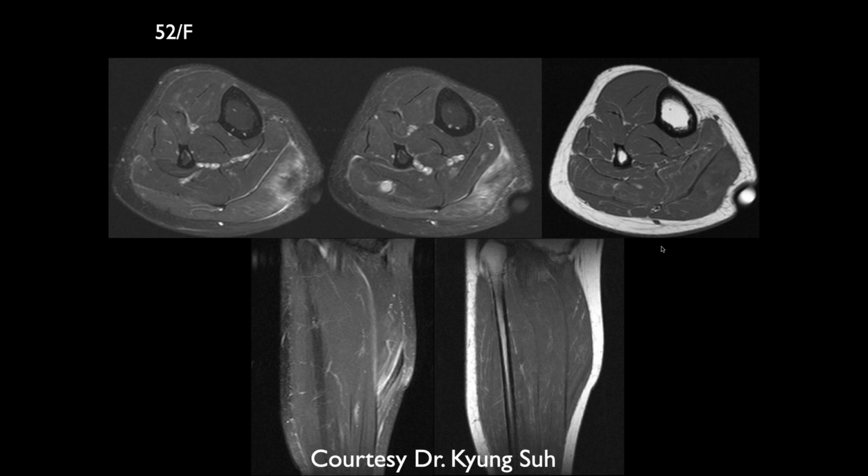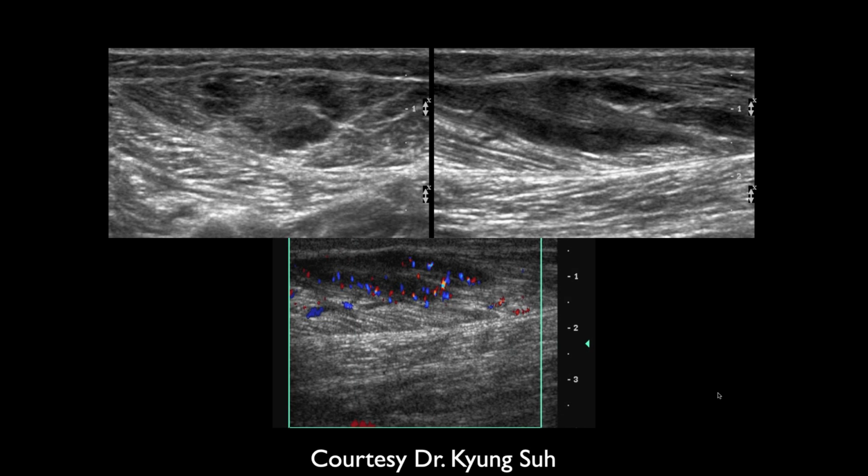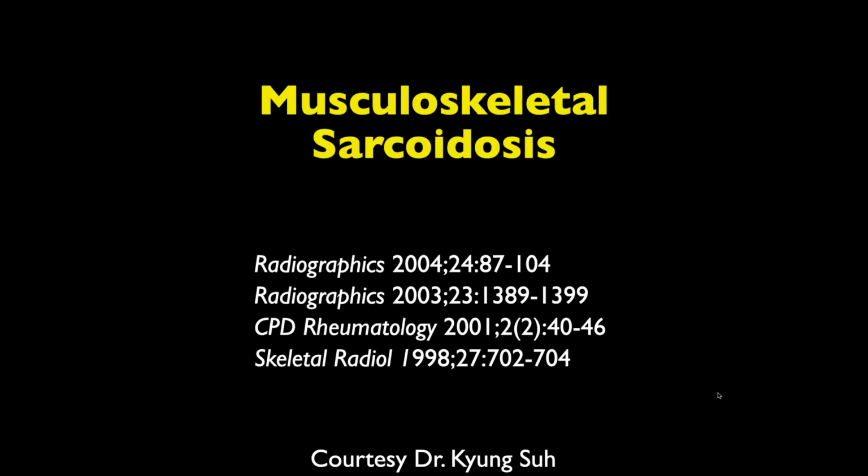So 52-year-old female. So we see some increased signal like edema, some swelling involving the medial gastroc. I think there's some low signal intensity within it as well. Same thing I'd ask is, one, if there was a history of injury. And if not, you'd be worried about some inflammatory myositis. There's some vascularity in this hypoechoic area, which is sarcoidosis.